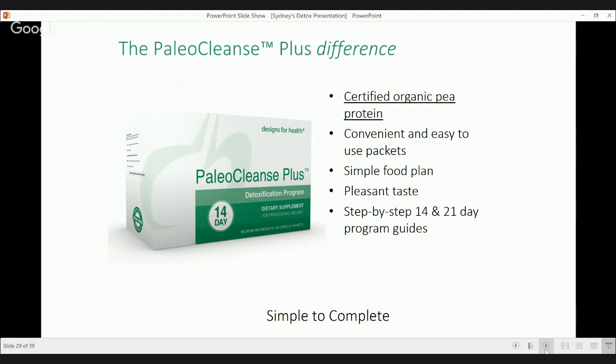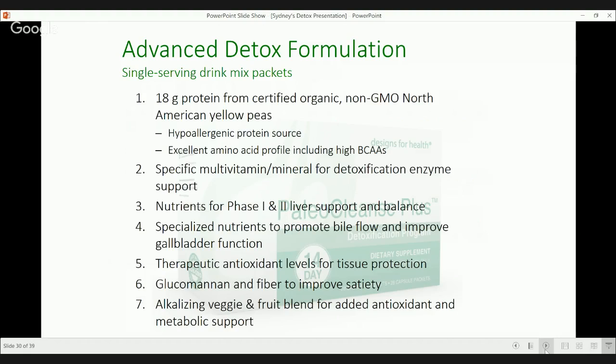Honestly, when I'm making my shake for my lunchtime, people come in the lunchroom and say, "Wow, what is that? It smells so good," and I think they taste great. I personally think it's one of the best ones we've tasted. Yes. And it's easy to disguise. So if you don't like vanilla berry, you can put something else in it.